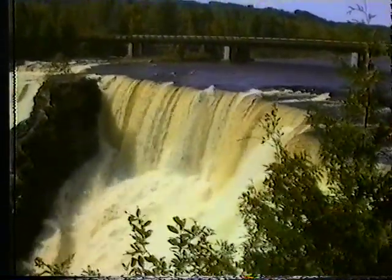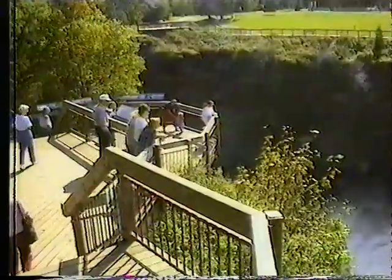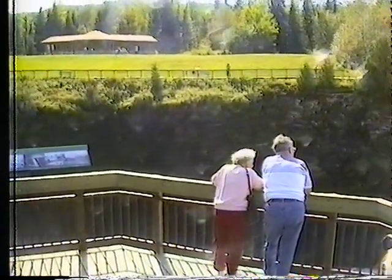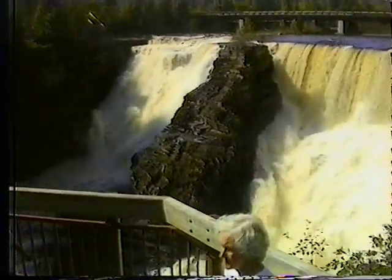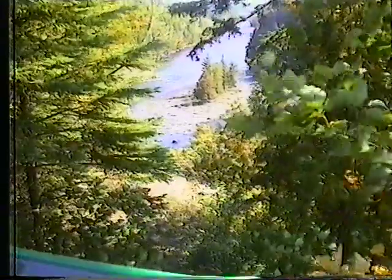Kakabeka Falls, although only small in comparison to Niagara Falls, was just as spectacular as we viewed it from our vantage point on the edge of the cliff. These natural falls became the main source of the hydroelectricity for Thunder Bay and the surrounding area in the early part of the century. Through a gap in the foliage, we got a glimpse of the river far below the falls.